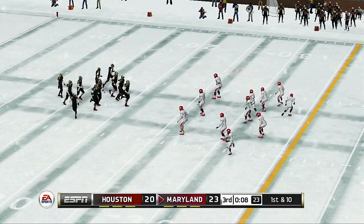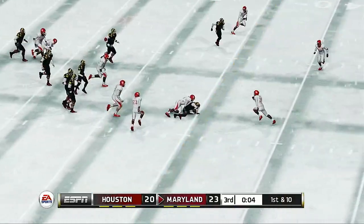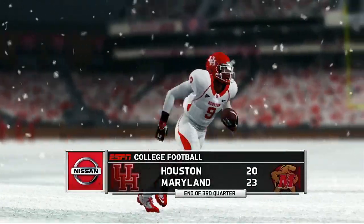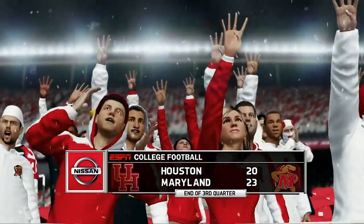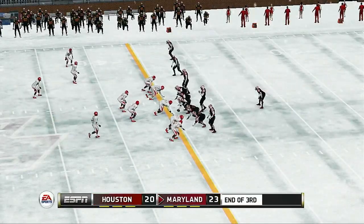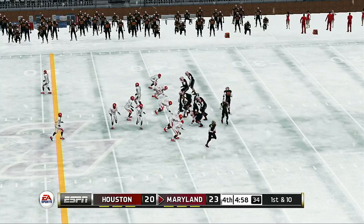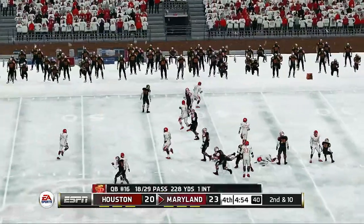So now both teams come trotting back out onto the field. Maryland holds a field goal lead. And he's tackled right away. We head to the final quarter, and we've got a great game on our hands. Maryland's got a three-point lead. In this very pivotal fourth quarter. And he's tackled after positive yardage. Off balance, and they can't connect.